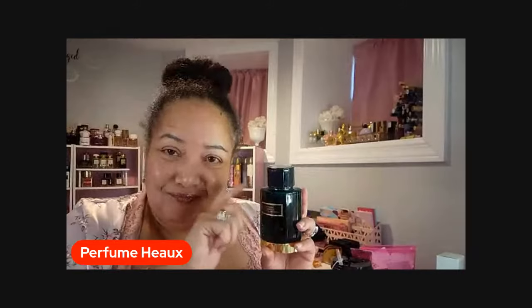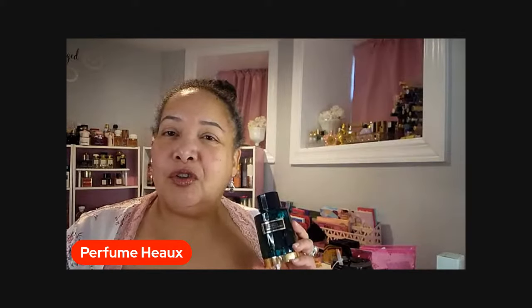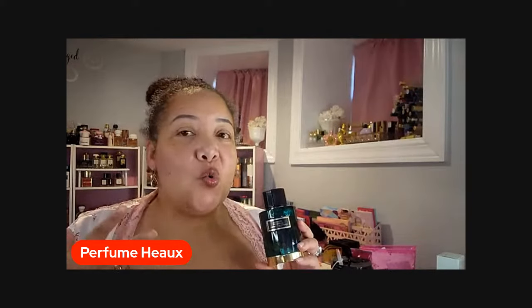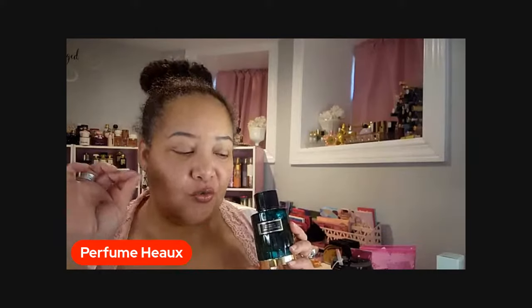It is giving that white florals. And it's definitely tuberose. But it's got the ylang-ylang to give it a little extra zhuzh of sexy, with a little touch of vanilla. And the vanilla is not too much. It's just right.